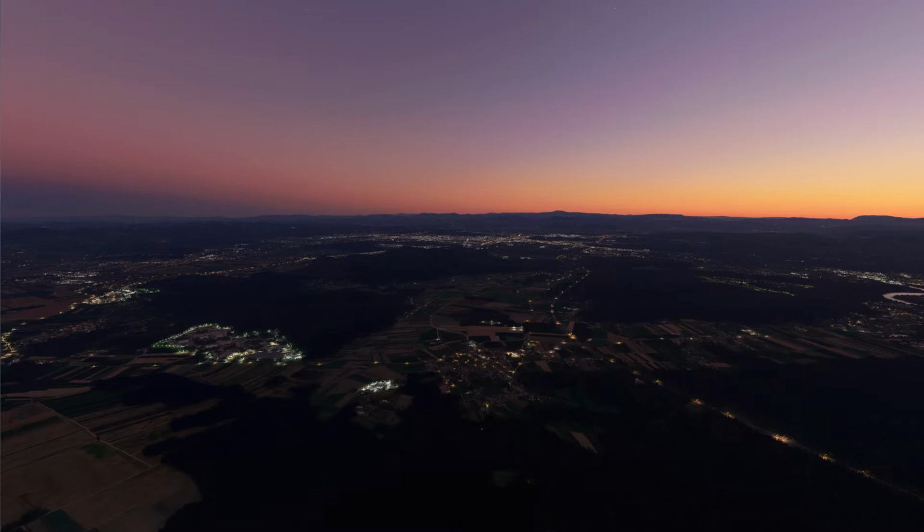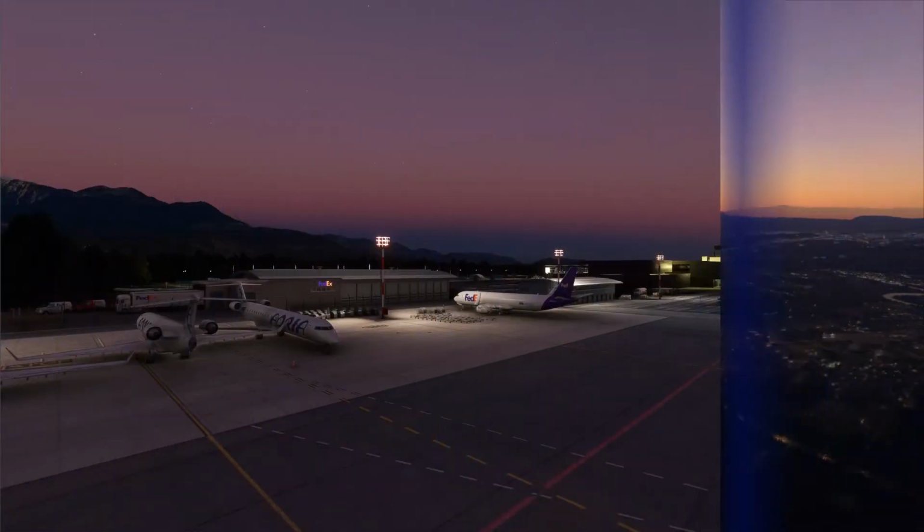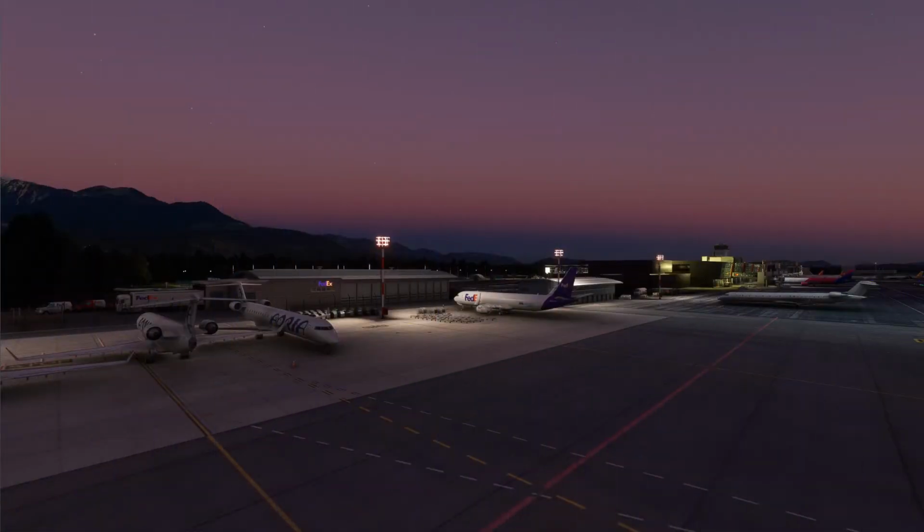So let's get down and have a close-up look at the ramp area airside of the terminal in this light. So just a quick look at the FedEx building before we take a tour across the ramp. One of the things I really like, and that's really important, certainly for me, is the lighting is accurate. The source of the lighting lights up the area it's supposed to light up. You look at these lights here. They actually light up the correct area. They don't light up over here or there. There's no spurious lighting, which I'm really happy about.